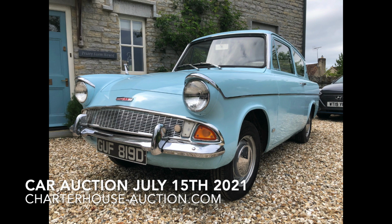Other end of the scale, well, we've got the little Ford Anglia 105e. No, it's not the Harry Potter car, but it is actually one family owned from new. I think this is 1965, and this originally was in South Africa, but only two family members have owned it. Estimate sort of £5,000 to £7,000.